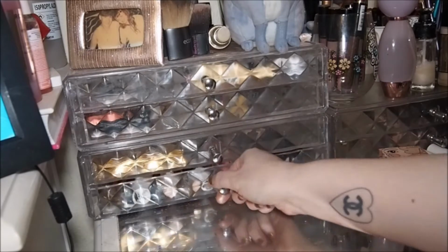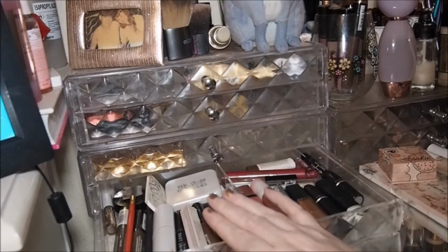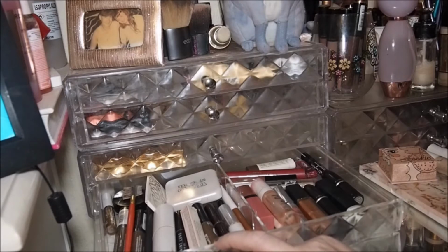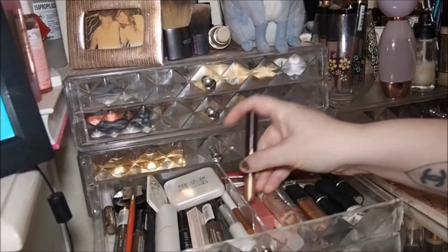And then in here, can you see? Yeah, you can just about see that. So we've got brow products here. Yeah, it's mainly brow products, and there's like a Charlotte Tilbury Colour Chameleon there.